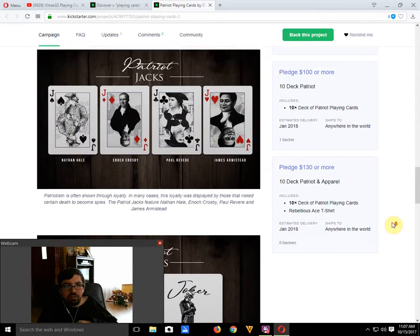And then we got the Jacks, which include Nathan Hale, Enoch Crosby, Paul Revere, and James Armistead. And I really am only familiar with Paul Revere. Sorry, I don't know a lot about American history. We don't learn a lot in school here. At least we didn't when I was in school. I mean, we learned some.